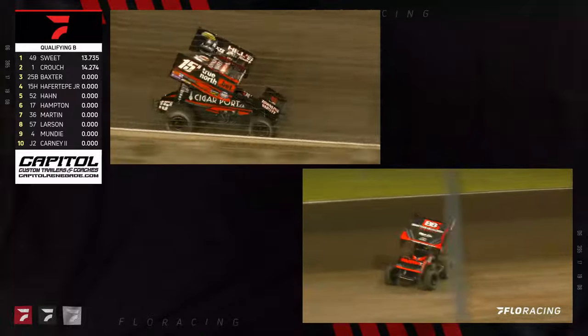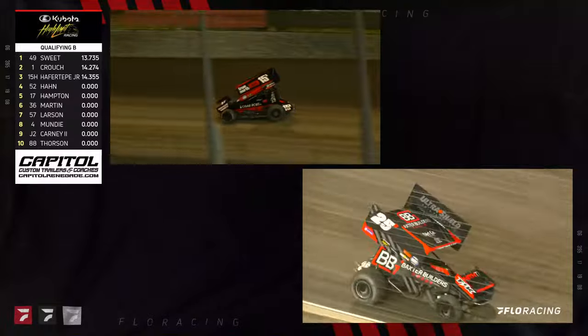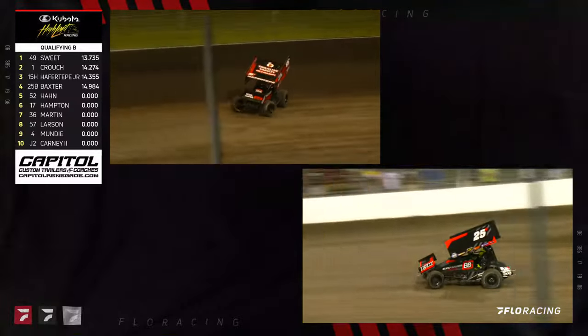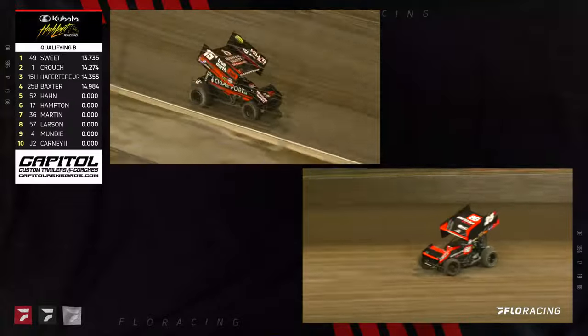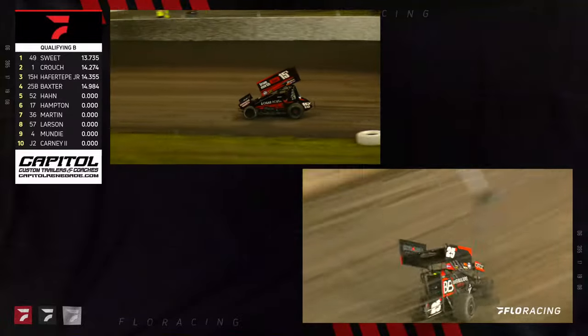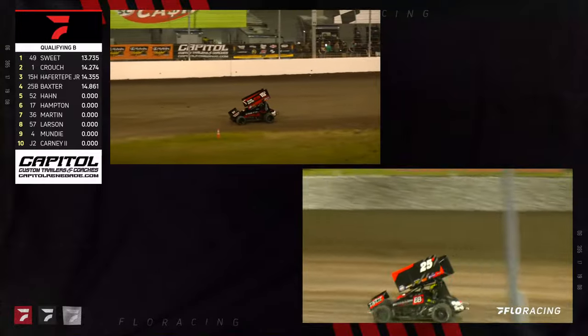Lap one for Hafertepe is going to be third quickest so far at a 14.355, and for Blaine Baxter, a 14.984. Hafertepe, a winner of four ASCS National Touring events here at Texas Motor Speedway's dirt track. Lap number two is going to be slower for Hafertepe at a 14.479. And for Blaine Baxter, it's a 14.861. He's better on lap two, but still fourth quick so far.